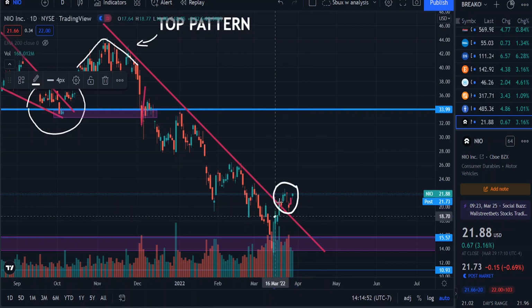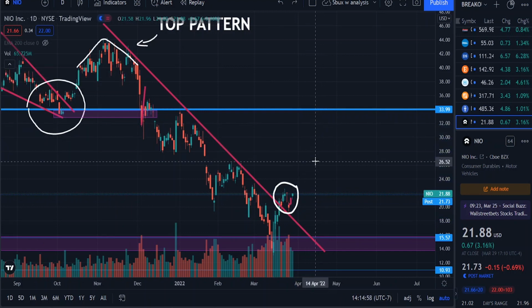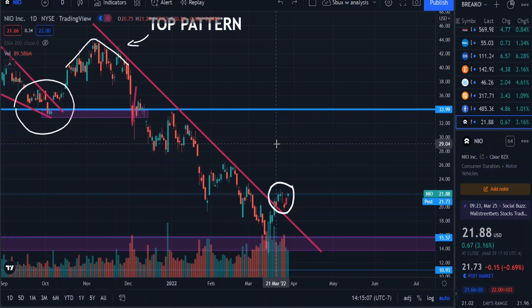And not only that, we have retested the pink box and been able to find strength, and this is ultimately what I was waiting for as a trader, to step back in on NIO stock and begin looking for a trade. So next I'm going to zoom in to the 5-minute chart and ultimately show you guys exactly what I'll be watching come tomorrow's trading and coming into next week in order to give me that signal of when to buy in or when to take profits here with NIO stock so we can make a massive trade.